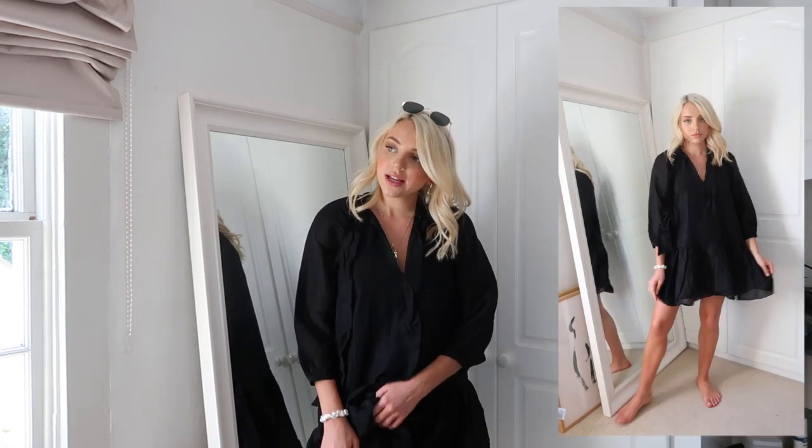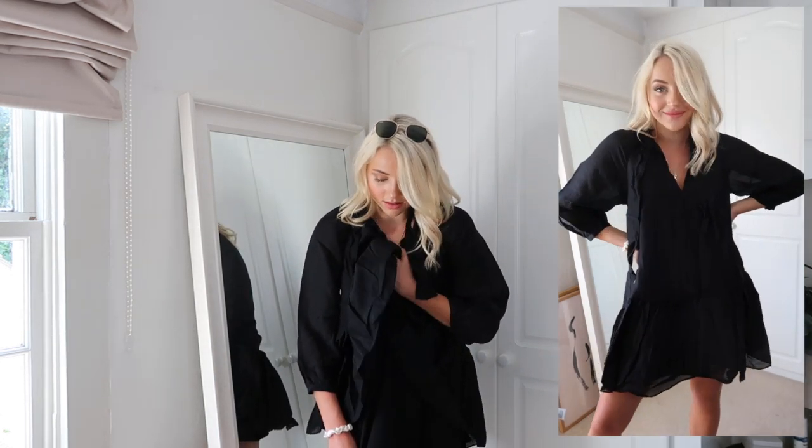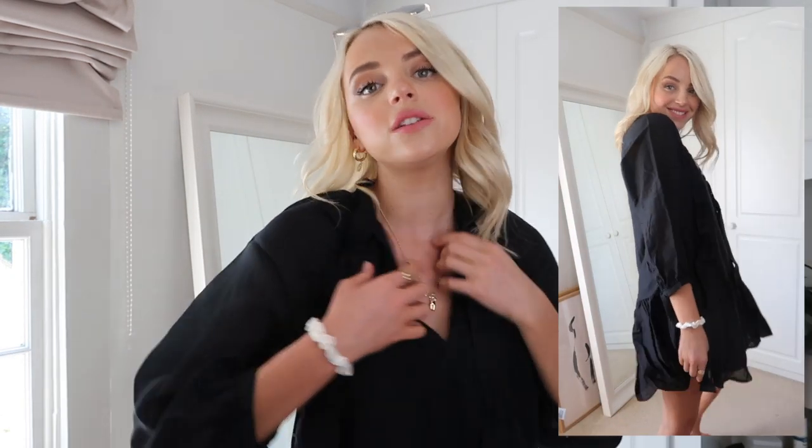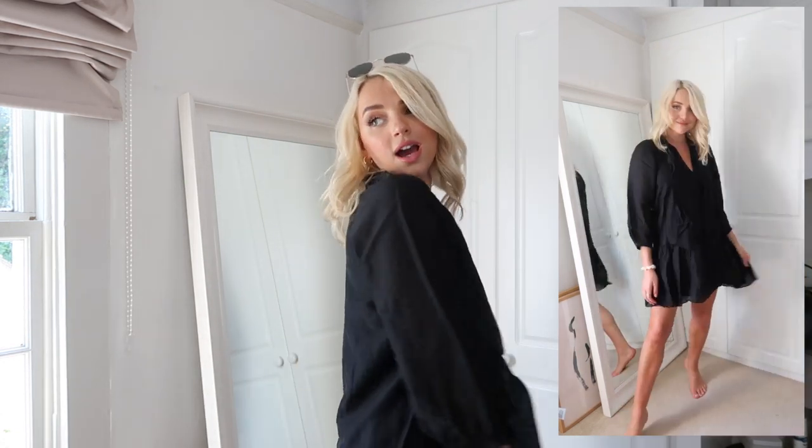This is absolutely stunning. It's got a really nice slip dress. Where's it go? Oh, it's all the way in. It's got a really nice little under petticoat, which is just sewed all the way in, so I didn't even realise it was on, and it's just really lovely, really comfortable. I love the sleeves, I love the length. This is a very me length dress.